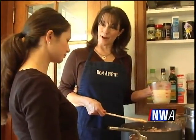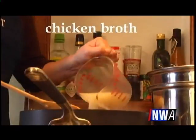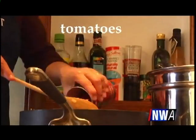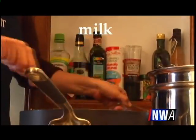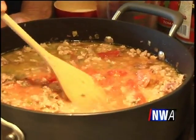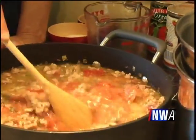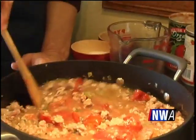The meat is all nicely browned, so we're ready to add the rest of our ingredients. First, about a cup and a half of chicken broth. Then we have our whole tomatoes, and here's milk, and some thyme. The only thing left to do is bring it up to a boil, and then reduce it to a simmer, and just let it simmer for about an hour and 15 minutes.